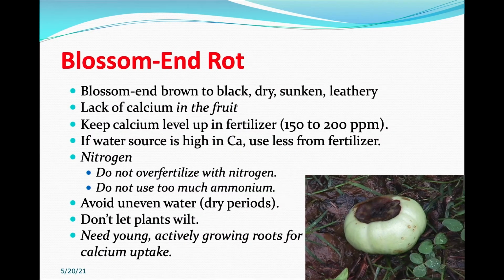So blossom end rot is not a fungal rot. It's not a disease problem. This is a fertilizer problem and a water problem. So let's go down this list. It's not enough calcium in the fruit. And remember, this is not going to be mushy like a soft rot, or, let's see, buckeye rot can even get mushy after a while.